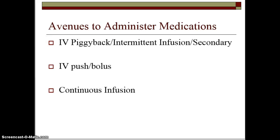Switching gears just a little bit, we look at the different types of medications that, as nurses, as RNs, we will administer via the IV that we have just started. When we look at IVs, we know we have what's called a piggyback or an intermittent infusion. Remember, intermittent means on and off. Like, I give an antibiotic and then I flush it, and then maybe 8 hours later we give the next antibiotic. So it's not something running all the time.